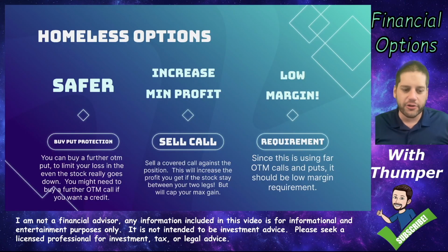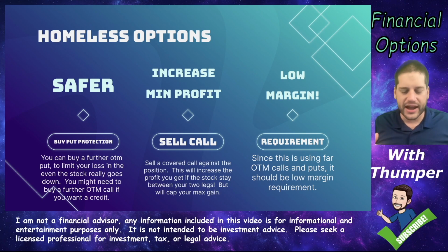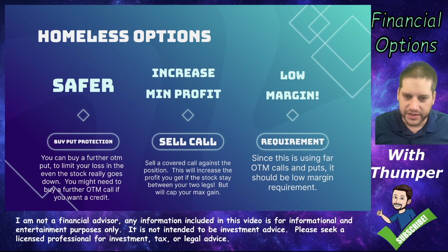So once you put on your homeless option, if you are having second thoughts about the put position, you can buy a further out of the money put to limit your loss on the downside. And since you're going far out of the money, it should be pretty cheap to buy that. And if you do that, you might want to buy a further out of the money call so that you still receive a credit for putting on this play. Or you could do this for a debit if you really think the home run's going to hit.